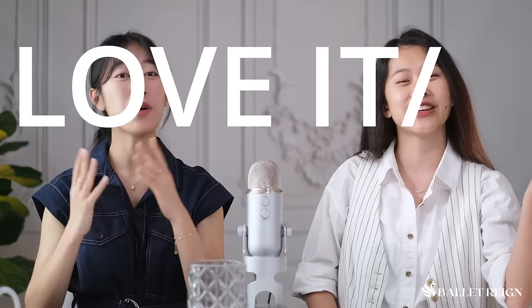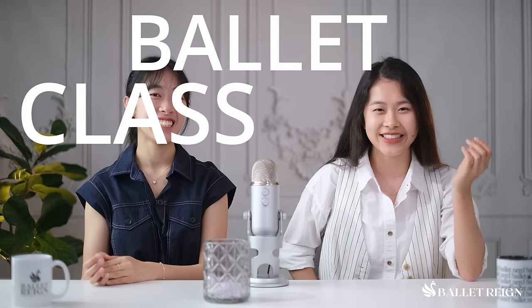Only this time we are gonna be playing a game of Love It or Leave It featuring ballet class fashion trends. Our team has gathered a bunch of ballet class fashion trends and put them in this jar, and we're gonna take turns drawing and reading them, possibly debating or unanimously agreeing if we would either wear them to class or if they're just a hard pass. Class or pass with ballet. Class or pass. This is now the new title of the video.